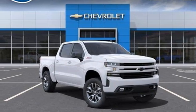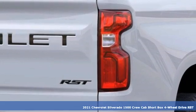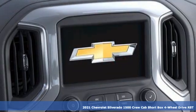Here's a new 2021 Chevrolet Silverado 1500. This is the brainy and brawny tool you need when your office is what you drive.